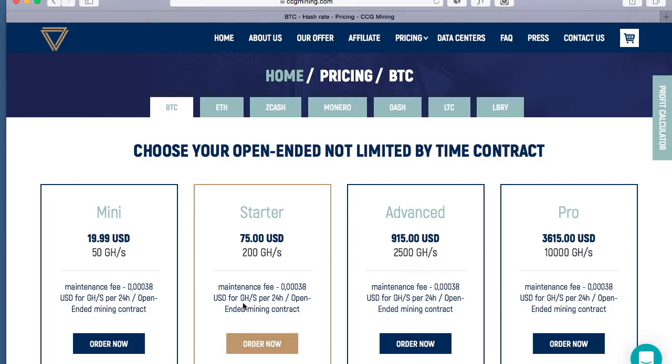So you've got a maintenance fee, and I think that translates to currently about 15 to 20%. I'm not exactly sure. You're probably paying this in Bitcoin, even though it's charging you a standard daily rate at a US dollar amount. You're going to be paying it out of the Bitcoin that you mine. So how much it takes of your Bitcoin is going to fluctuate depending on the price of Bitcoin. If the price of Bitcoin goes up significantly, you're going to spend a lot less of your Bitcoin to cover this maintenance fee.